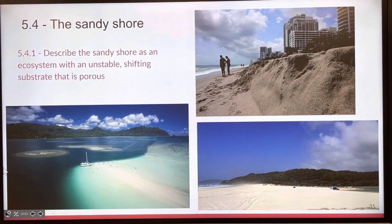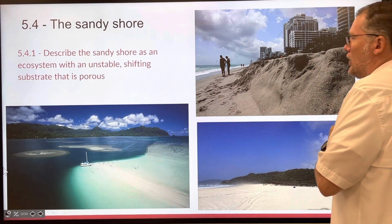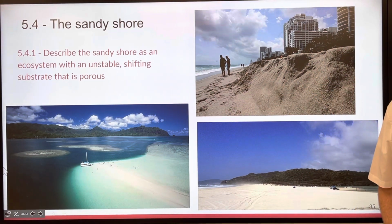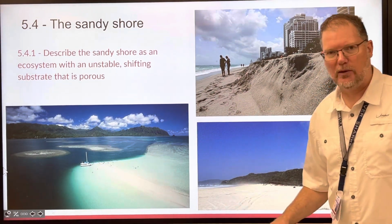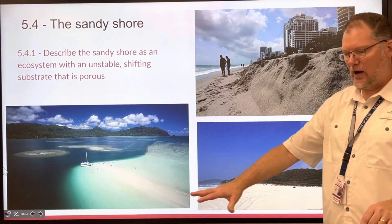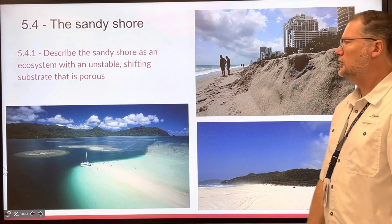All right, now we're at the sandy shore. Again, 5 miles from here, you're at the sandy shore, okay? So, unstable, shifting substrate. Substrate is what the bottom is, right? And it's porous. You see the wave come in, and the wave go out, and the water just goes right through the sand. Porous, full of pores.